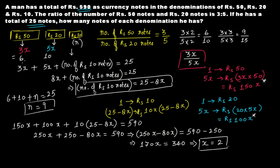So in total, the number of notes of rupees 50 denomination is 6. The number of notes of rupees 20 denomination is 10. And the number of notes of rupees 10 denomination is 9.